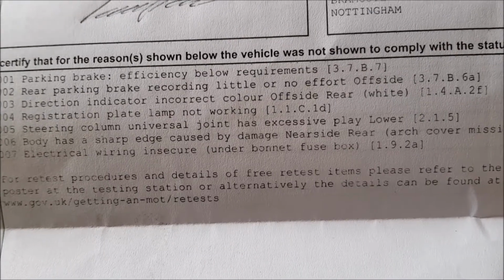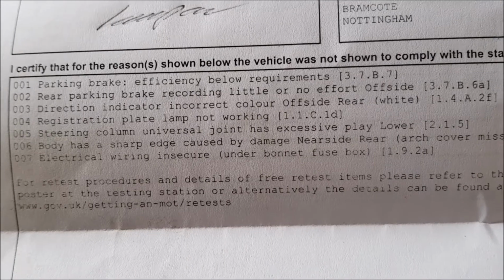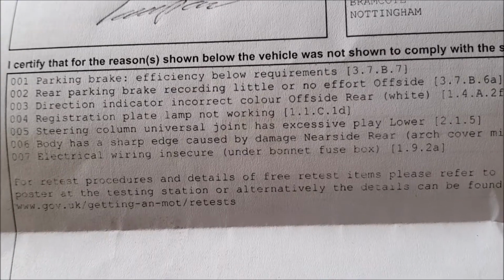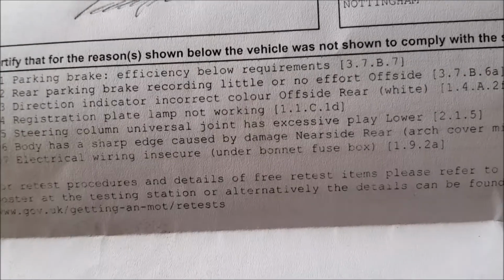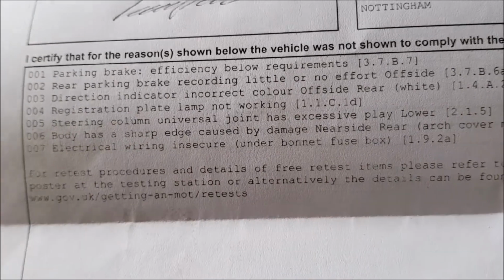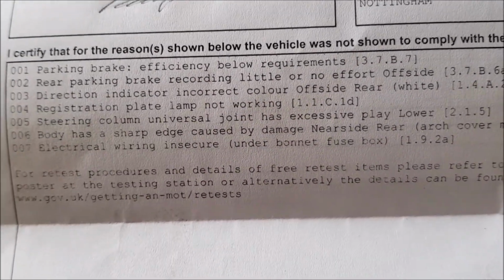parking brake efficiency below requirements, rear parking brake recording little or no effort offside, and then the rest are really, well, mostly minor. Direction indicator incorrect colour offside rear, looks orange to us, so we're thinking the bulb must have had a little bit of colour coming off it. Registration plate lamp not working. There's nothing major there, that can soon be changed.